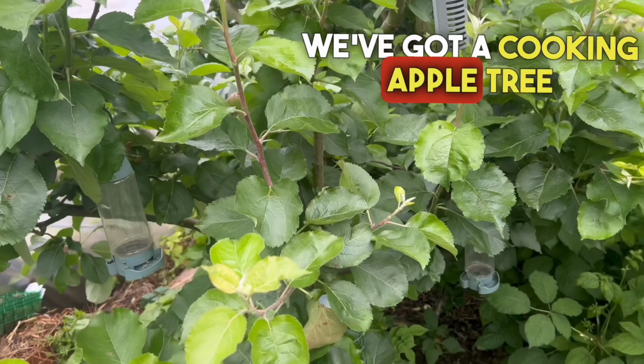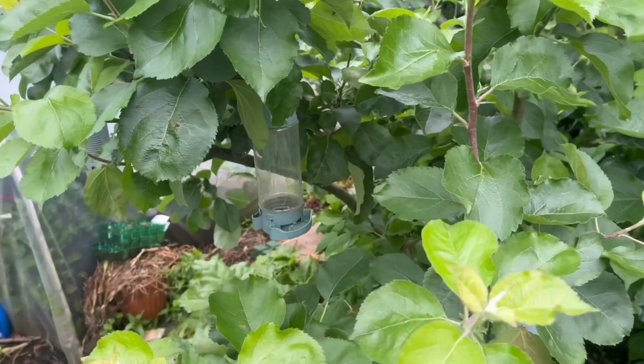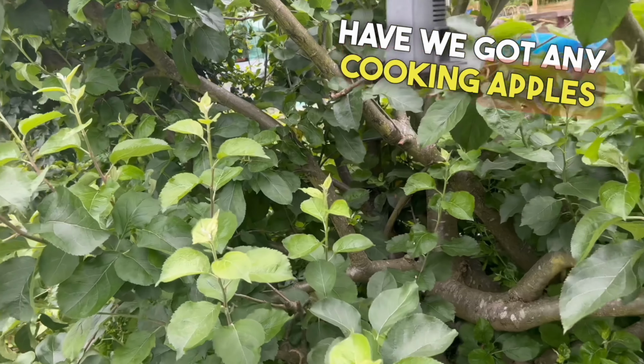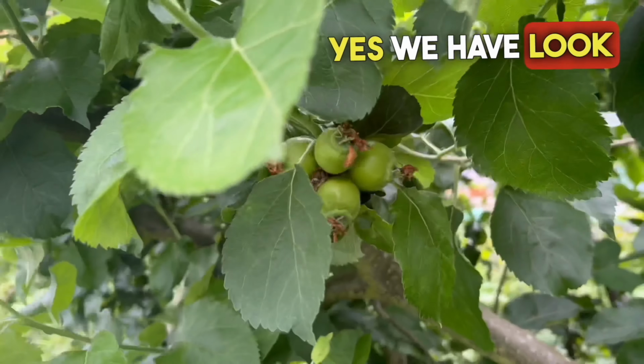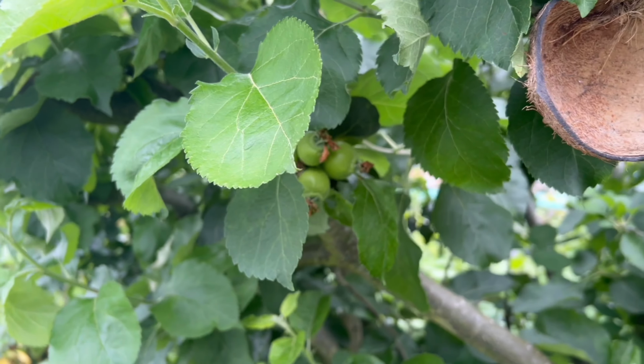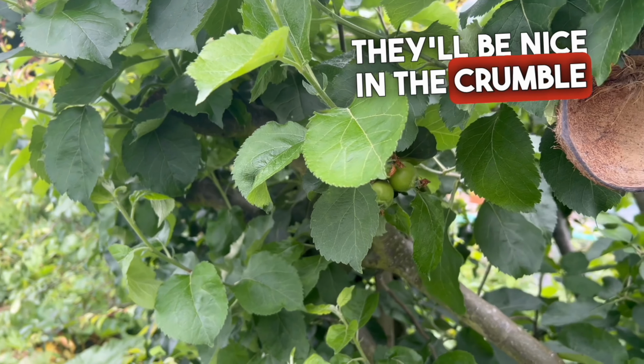We've got a cooking apple tree. Have we got any cooking apples? Yes, we have. Look at them. Some cooking apples growing. They'll be nice in the crumble.